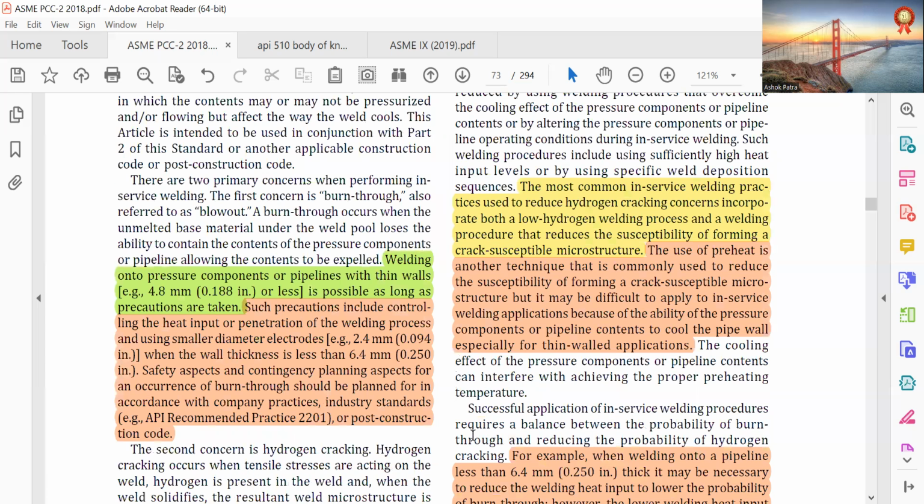The most common in-service welding practices used to reduce hydrogen cracking occurrences incorporate both a low hydrogen welding process and a welding procedure that reduces the susceptibility of forming a crack-susceptible microstructure. The use of preheat is another technique commonly used to reduce that susceptibility, but it may be difficult to apply in in-service welding applications, because of the ability of the pressure component or pipeline contents to cool the pipe well, especially for thin-walled applications.